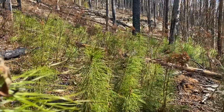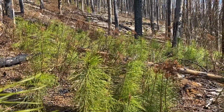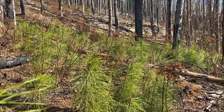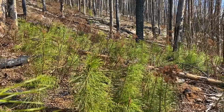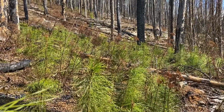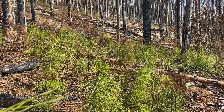Here's all the young lodgepole pine coming up. Probably only 1-2 years old. So it means there were like 2-3 years where nothing grew, and then everything came up. The wind is picking up pretty good though, and this place could get really sketchy in a windstorm, so I'm gonna watch that.